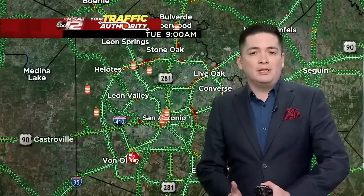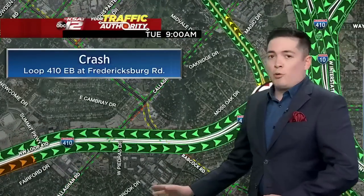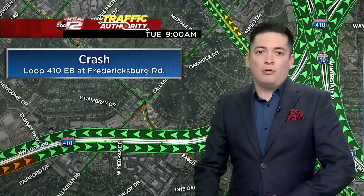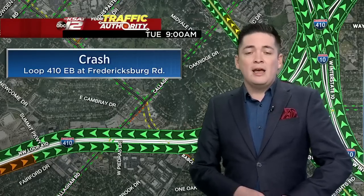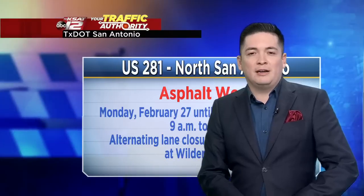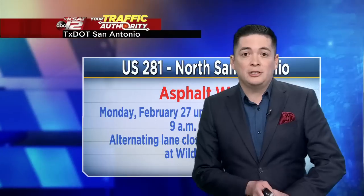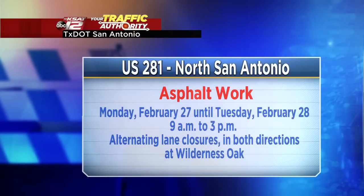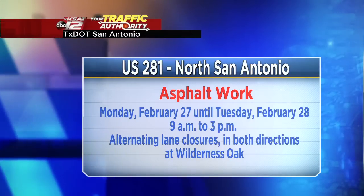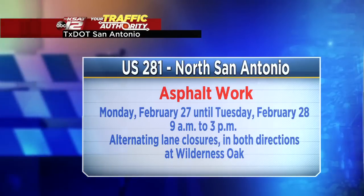We do have issues to talk about still here on our map. Now, slowdowns still seem to be the trending problem, but I do want to take your attention right at 410 eastbound at Fredericksburg Road. A crash was reported there earlier, and it was causing a pretty significant slowdown in those eastbound lanes. That looks to have cleared out already, but still some residual slowdowns at this time. And really, we're going to start to see more of those slowdowns, especially with some construction taking place on 281 on the north side of San Antonio. If we get a Stone Oak Parkway camera up here, you'll see a big slowdown, and that's due to that asphalt work that is taking place. Now, remember, that just began, and it's going to take us all the way up until 3 in the afternoon. You're going to see alternating lane closures in both directions at Wilderness Oak, and I can tell you right now, 281, you're already seeing those slowdowns in that area, so watch out.